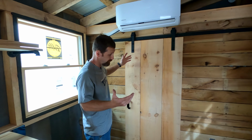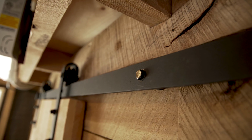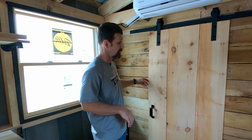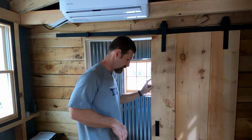Barn door, if you're gonna go rustic, you might as well go with the barn door, right? This door actually came with the kit from Jamaica Cottage. We repurposed it. Students came up with the idea, let's make it a barn door. So it came out really cool. So what's behind the barn door? Well, the final part of our tiny house, the bathroom.